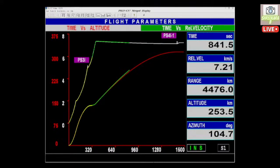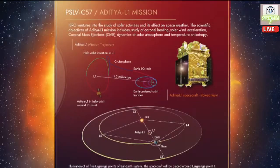Several probes have been placed in space to observe the Sun by various space agencies. Lagrange point L1 is a great location for solar explorers such as Aditya-L1, as it allows for an unobstructed view of the Sun that is never eclipsed by Earth. At L1, Aditya-L1 will join spacecraft such as ESA-NASA's Solar and Heliospheric Observatory, or SOHO, which has been at L1 since 1996.